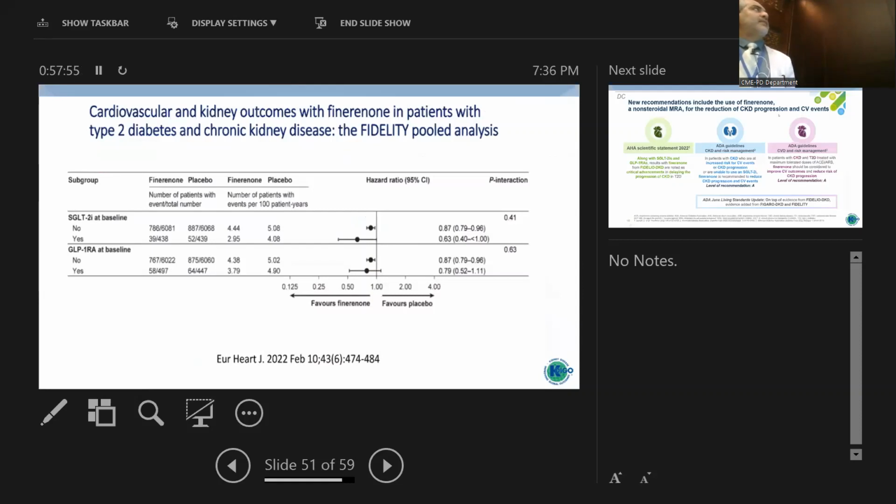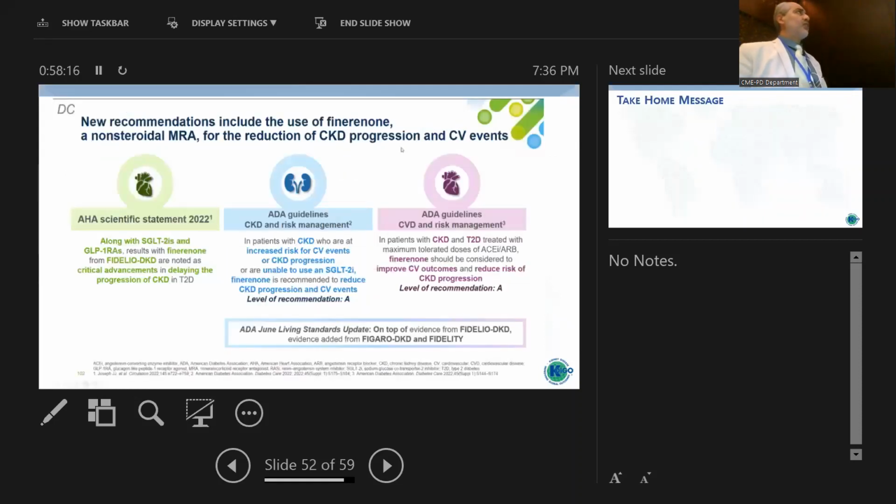Moreover, the subgroup analysis of patients who are receiving SGLT2 inhibitors showed a significant improvement of kidney outcome and cardiovascular outcome. So combining SGLT2 inhibitors and finerenone has an add-on effect for cardiac outcome and renal outcome. That's why finerenone is now part of the new recommendation of the American Heart Association for prevention of cardiovascular disease, also included in the American Diabetes Association guidelines for chronic kidney disease, again for cardiovascular risk reduction recommended by the American Diabetes Association.